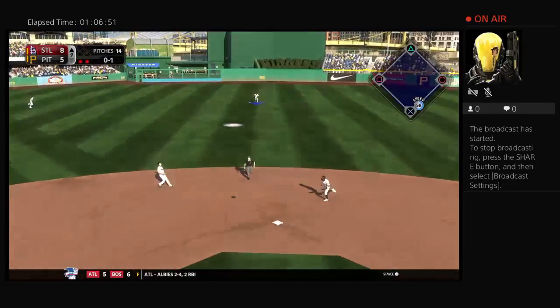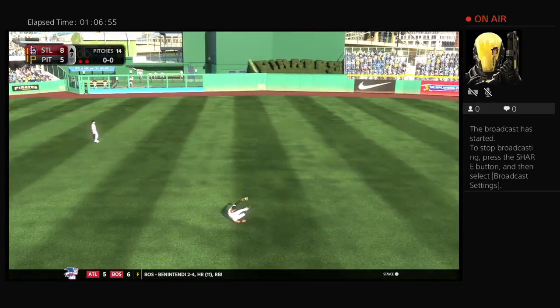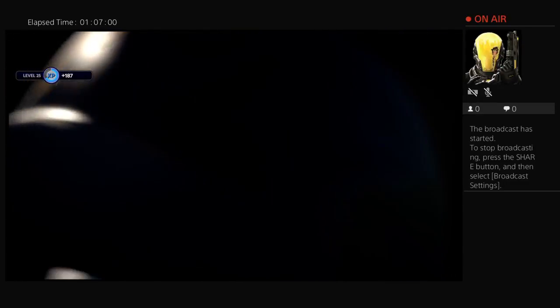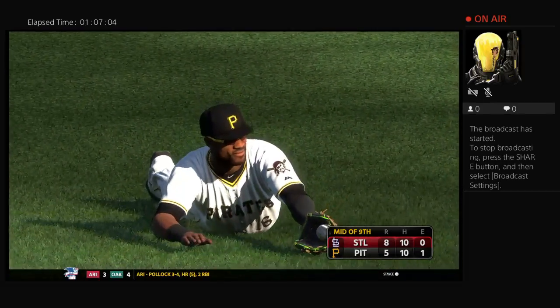Swing and a little blooper to center. Here comes Marte. A dive, and he brings it in. And on a fantastic play, the inning is over. Worth a second look here, as this is a beauty to end the inning.